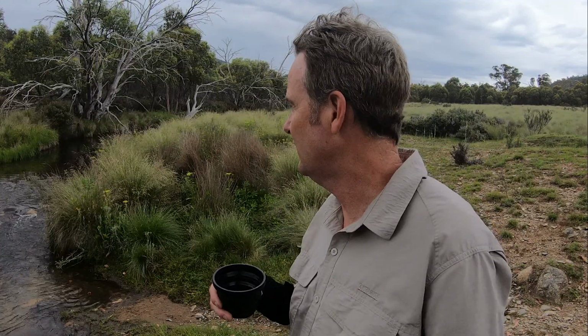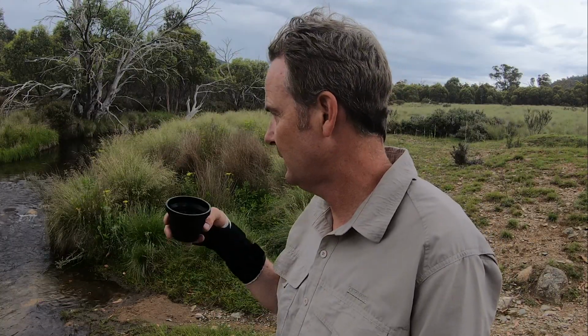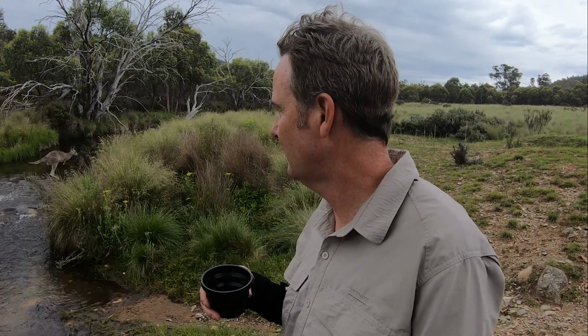I find that it does take me a couple of hours to wind down, even once you've hit the track and you're going along. And I did a good pace today, but for that first 2 hours, there's 1,000 things going on in my mind, and it takes me that couple of hours to really get into the groove and slow down and relax a little bit and start to enjoy what's around here, including the kangaroos.